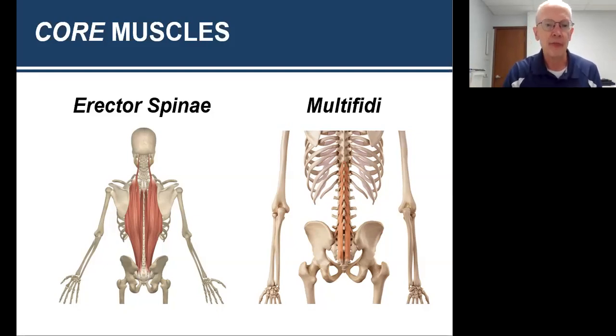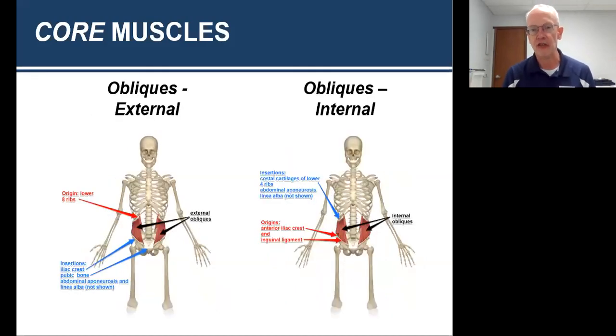Now, some other aspects of the core muscles: you might have heard of something called the obliques. There are two sets of obliques, the external obliques and the internal obliques. The reason they are called that is that the external obliques are closer to the skin, and the internal obliques are deeper within the abdomen. The slide that has the muscles on them kind of looks the same. The important thing to think about here is whether they're internal obliques or external obliques.